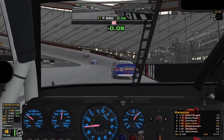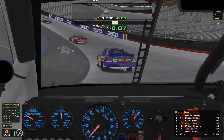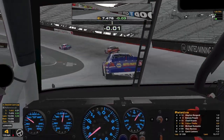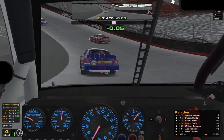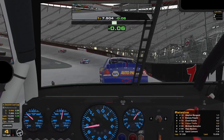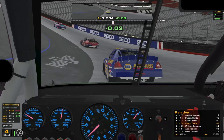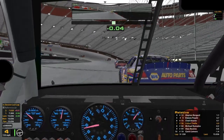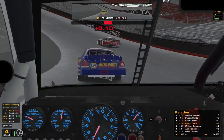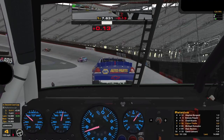My more detailed prediction was we'll get a surprisingly long run to start with, and then a caution that takes out a lot of people because there's so many people out on track here. So far, the prediction's looking correct. Though I wouldn't really call this a surprisingly long run yet. Maybe somewhat surprising, since a lot of people were thinking this was going to be a huge wreck fest. But hey, we're still going.